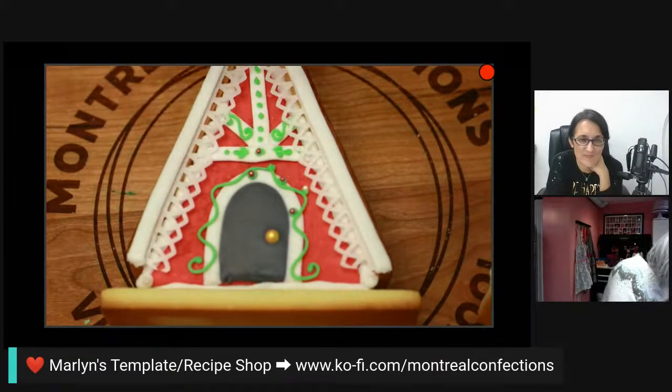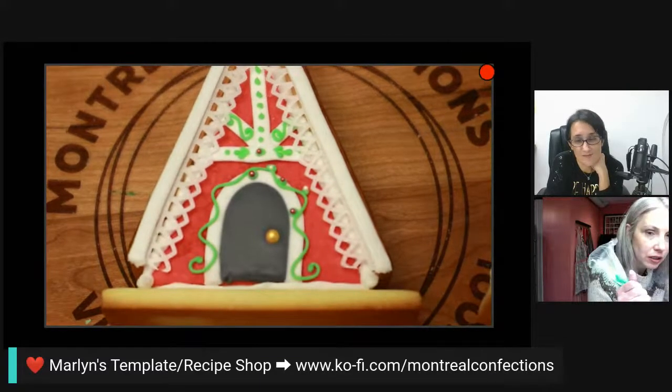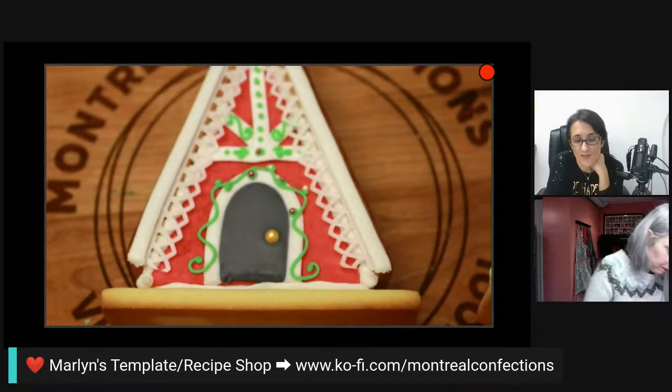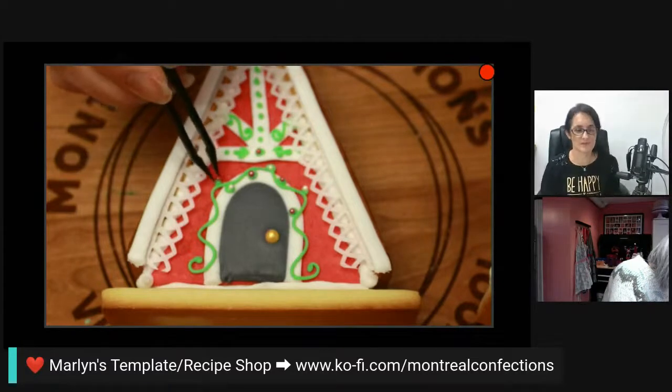And so, yes, of course it's fiddly, but that's kind of the point, if you like that type of detail. Oh, I love it. What type of tweezers are you using? For electronics. Electronics is very intricate, delicate stuff. So if you look on Amazon, you'll find tweezers specifically designed for electronics.